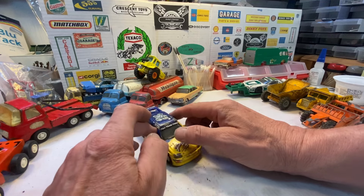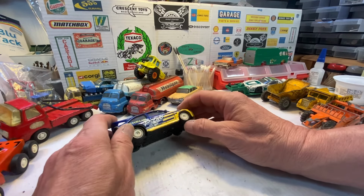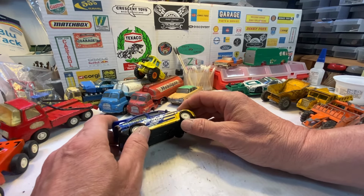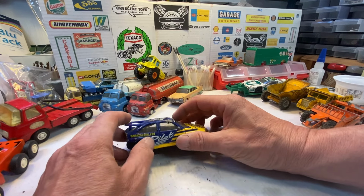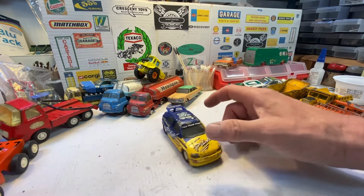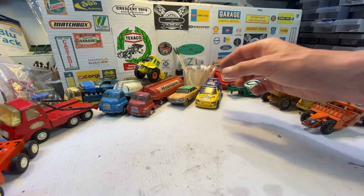The glass is all good. It's got the spoiler. It's got the wheels, though the suspension might have had it. Nothing opens, but that'd be a great rally car to do.